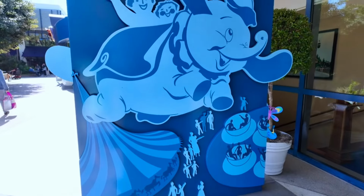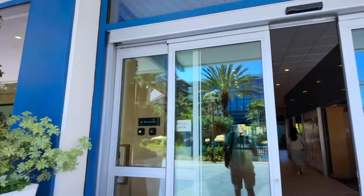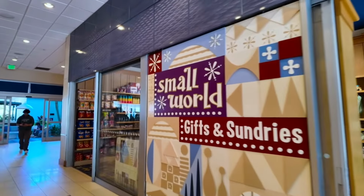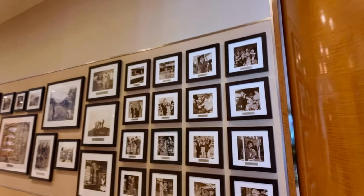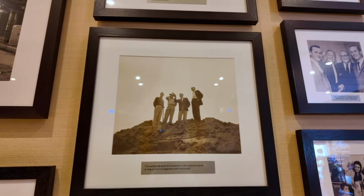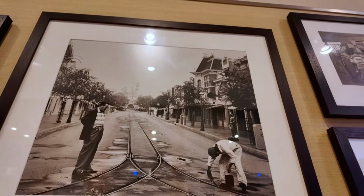First up is the Fantasy Tower. The Fantasy Tower is going to be the very first tower that you experience once you come into the Disneyland Hotel. You're going to see a lot of Mary Blair motif here, a lot of history. You're going to see a lot of photos up on the wall of Disney history, photos of Walt himself. Here you see him at the Enchanted Tiki Room, and I believe this one was where he was looking for that petrified tree. Construction, this is a very famous photo of Walt as he's watching someone do the paving.